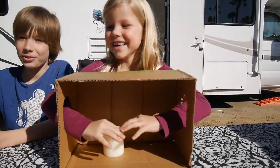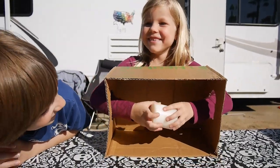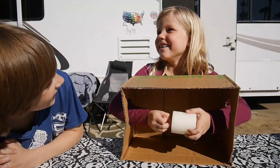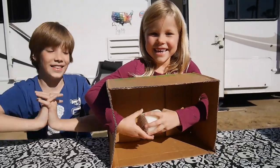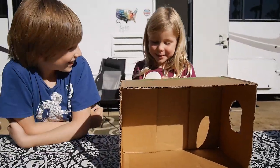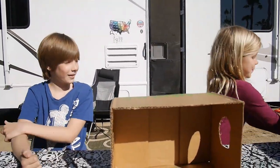I still don't have any ideas, okay? Oh my gosh. What is this? You don't know what it is. It's a candle. Yep. Is it? I smelled it. It's a candle. Good. Yeah, 1 point for Maya. That was an easy one.